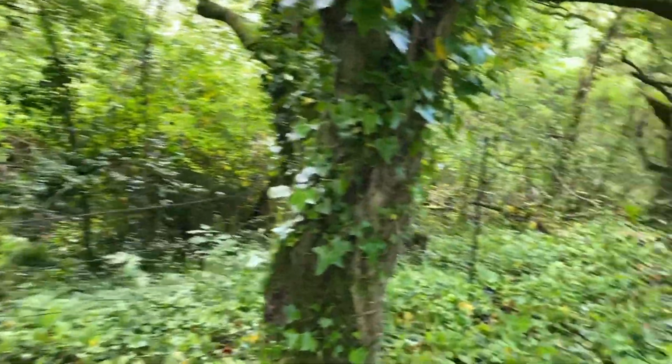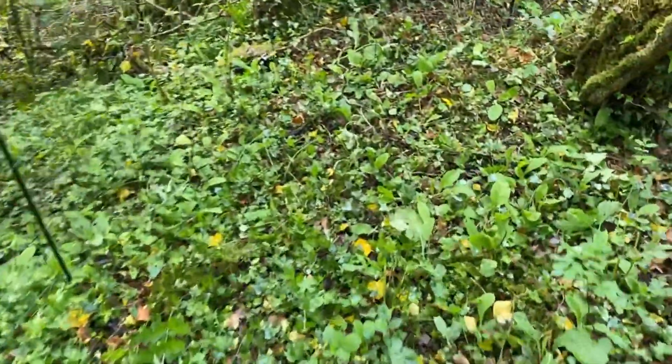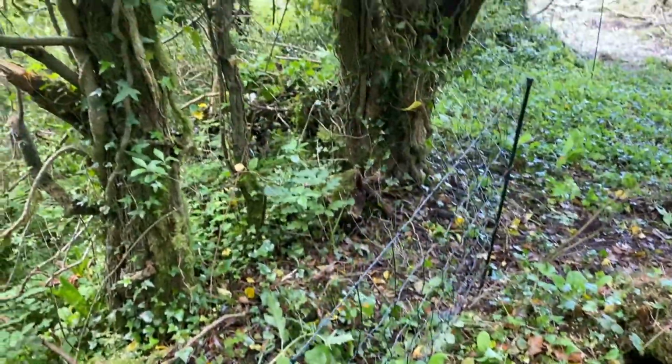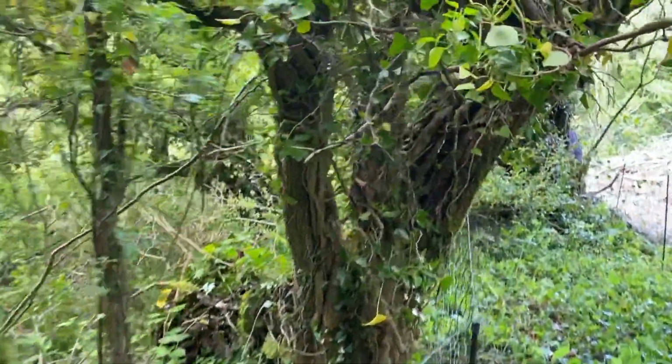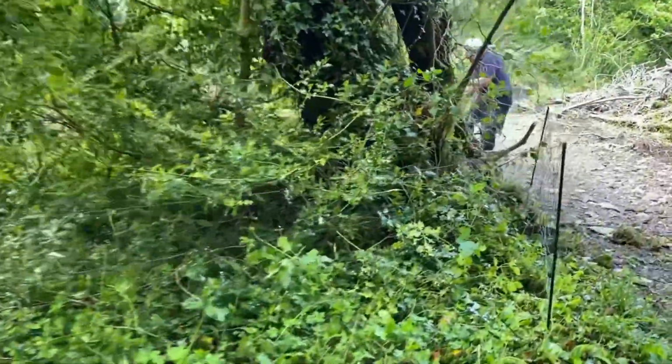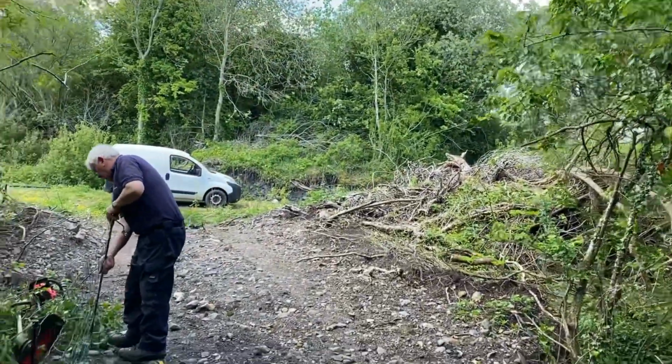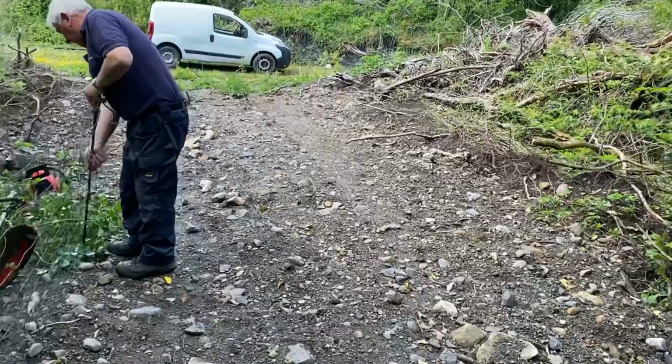Here we have the net, barely visible actually in this environment, but the pigs will definitely see it because they know what happens when you touch it. So that's it. We just got to get another little bit of net, 25 metre. I might put it out to the road here so we don't have to walk in as far each time when we're feeding them.